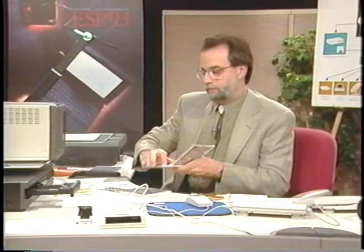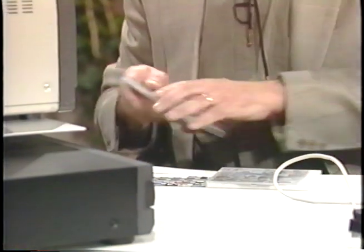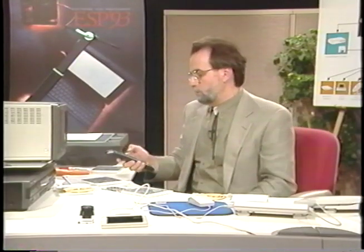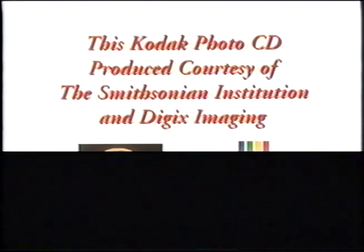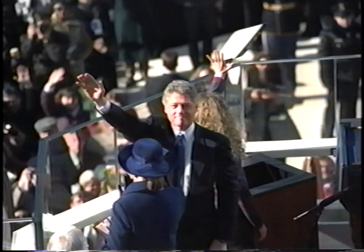Speaking of photo CD, in terms of publishing images, I'm going to take out Paul's disc right now, and I'm going to put in a disc from the Smithsonian. I'm using Kodak's photo CD player. This has no connections to a computer, but essentially I thought you might like to take a quick look at some images from the inauguration. In this case, it's a disc produced by Digix Imaging in Washington, D.C., and it's produced by the Smithsonian Institution by their photographers. And they have some special images here in terms of looking at the inauguration. This is really a storybook of what happened during that 24 hours, and it's available through Digix.